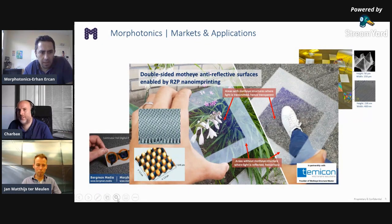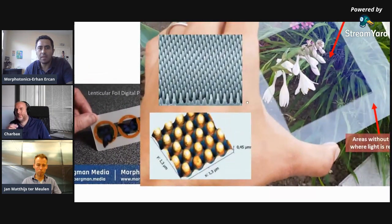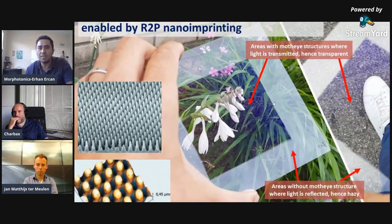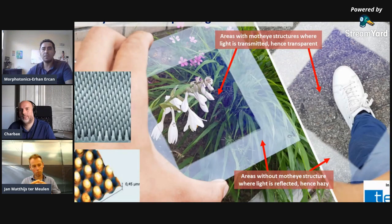So these structures are what is in the center part of this imprint we have done. As you can see, these are the areas where the moth-eye structures are present, and this is where the light gets transmitted. Hence, they are transparent. But the areas without those moth-eye structures reflect the light. Hence, they are hazy. So going back to your comment from earlier, I would love to have my e-ink laptop outside, and the anti-reflective properties of the sheet are enabled by using a similar concept as is found in the eyes of the moth or the fruit flies.